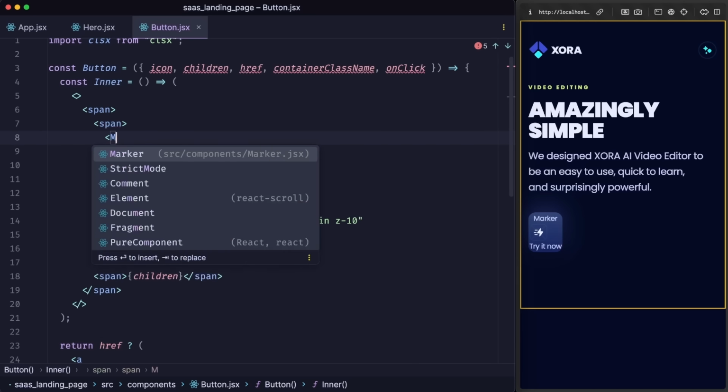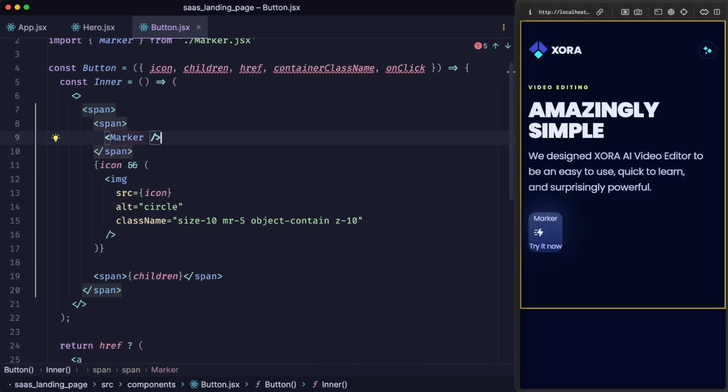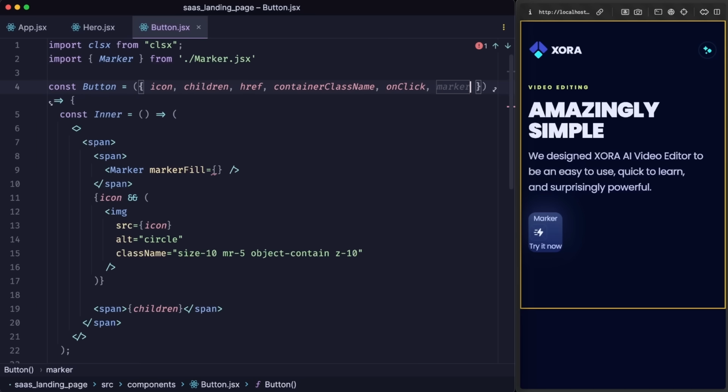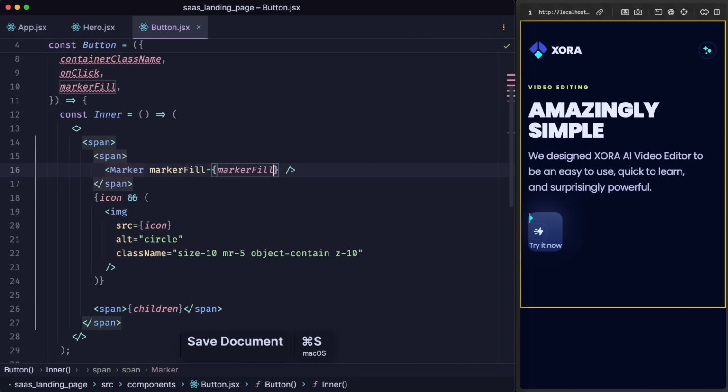So we're exporting it from this file, and we can go back to the button, and now we can import it by saying marker and getting it from components. That also allows us to pass a marker fill equal to, and we can accept that through props into the button component, marker fill. So marker fill is equal to marker fill. And now we can see this little marker appear right here on the left side.